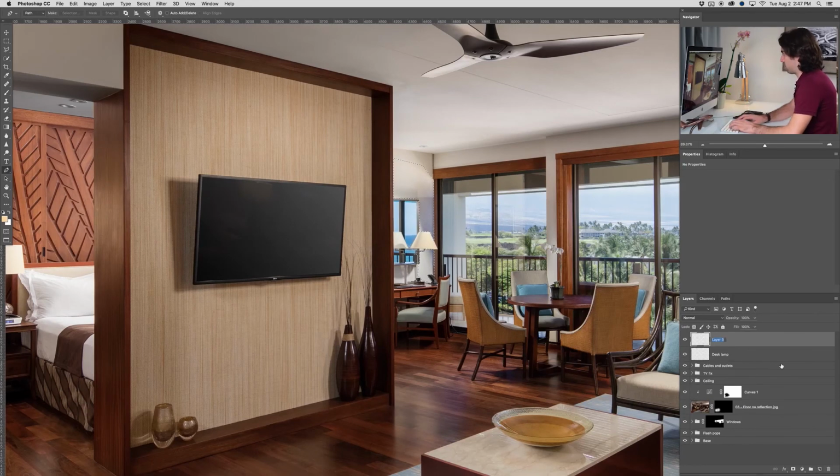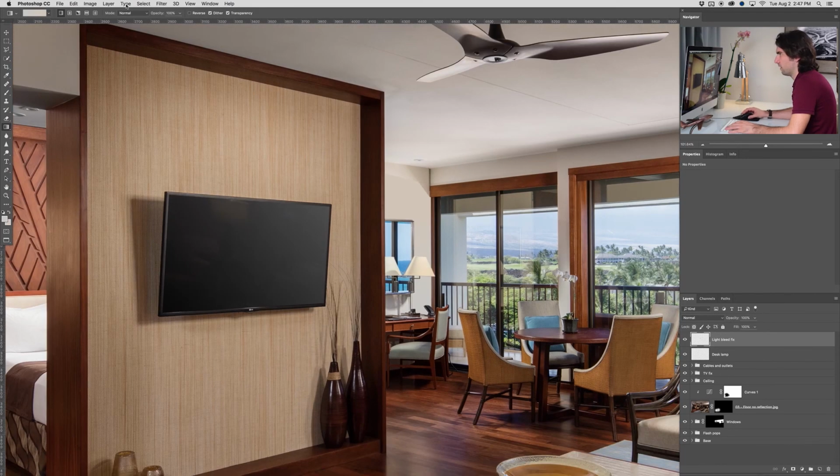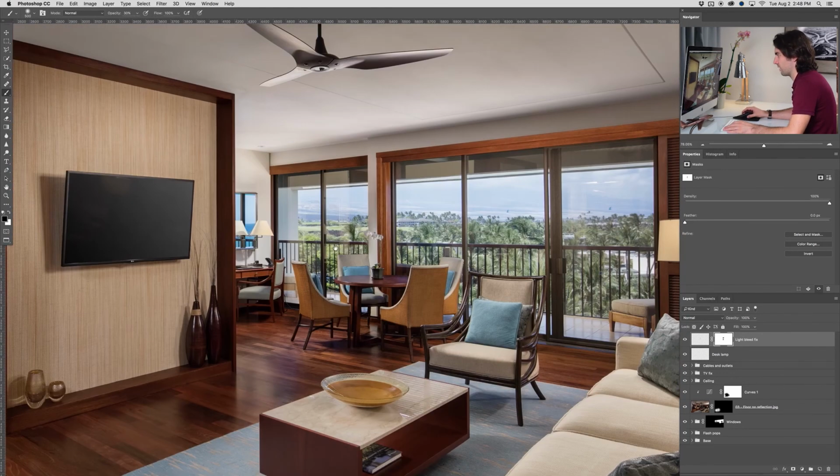Make a new layer. I'm going to call this Light Bleed Fix. I'm going to grab, let's see, some of this color and some of this color. And I'm just going to drag it out over all of that. I'm going to go to Filter, Add Noise, add a mask, take my brush, and just with the big soft brush, as usual, brush it in so there's a seamless transition, and that is how we're going to fix that.